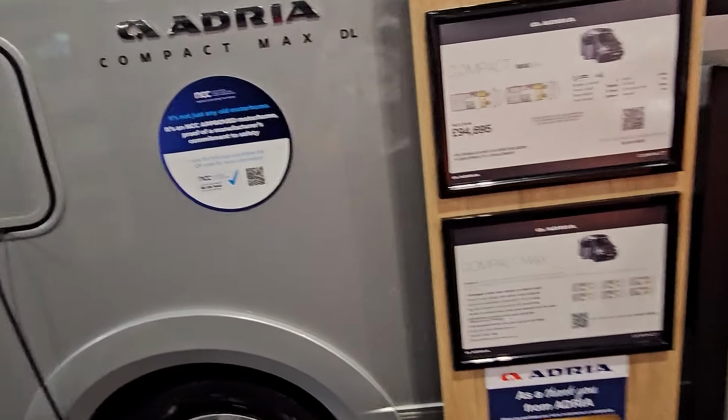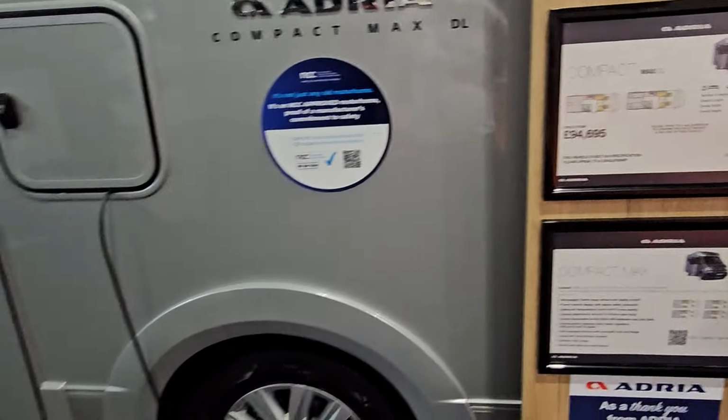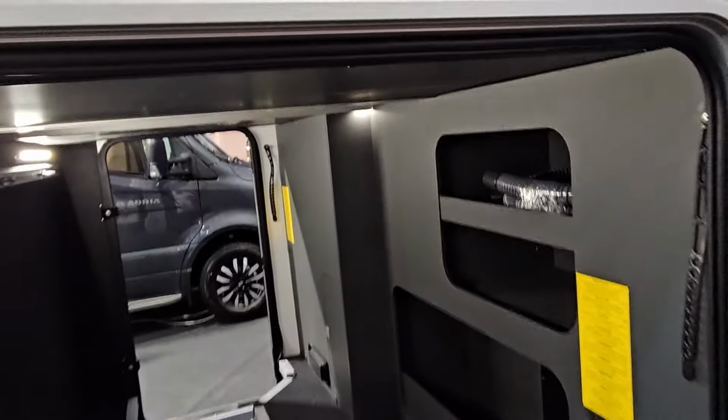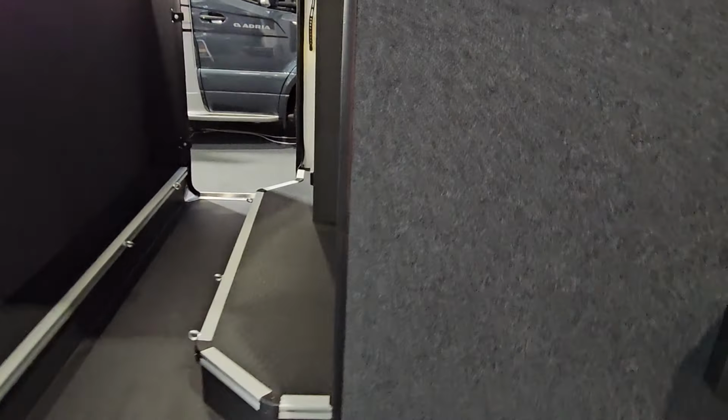That's the starting price, 95. By the time you add your packs and things on, I'm guessing they're going to be coming in around the 105 mark. A lot of that extra price is down to that VW propelled unit. Massive garage still. You can get the SP with a shorter van with a transverse bed, the SL with the single beds and the half dinette instead, but the DL with a parallel sofa lounge is always the winner.